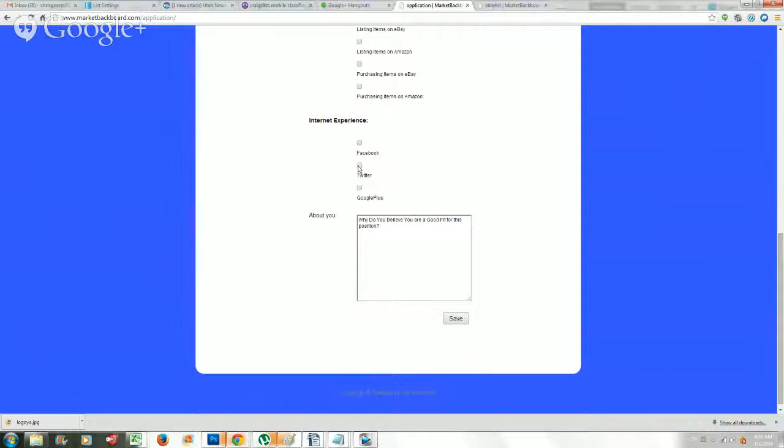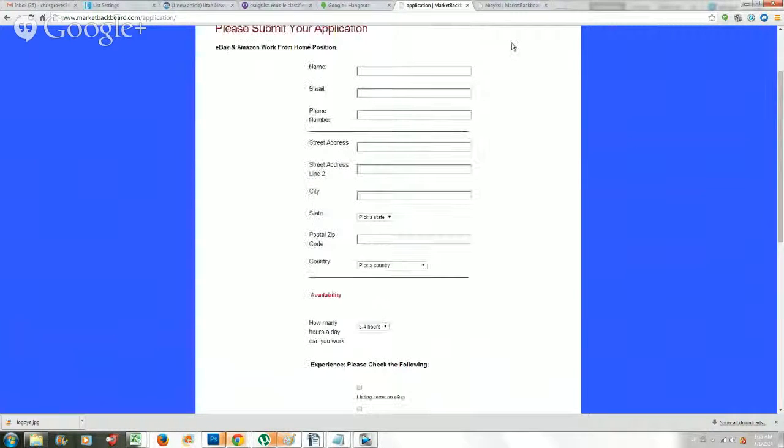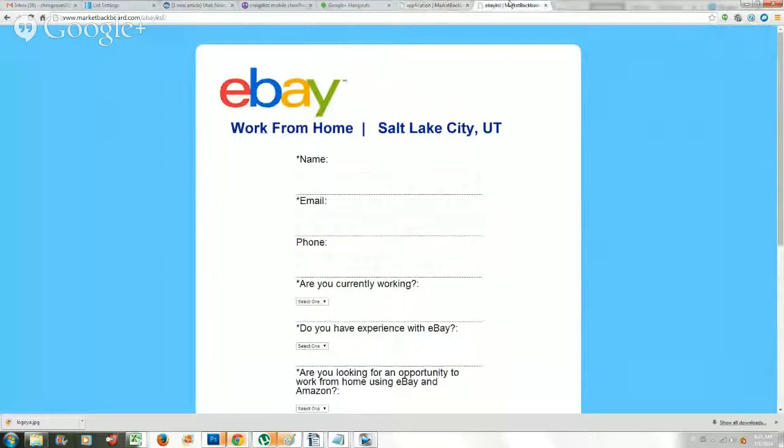Okay, now I'm telling you right now, this works very good for DS Domination. Probably not so much for any other internet marketing company, because if you're doing something else that has a weird name and people don't recognize it... people recognize eBay and Amazon, so there's a trust factor there, which is why I get such good results.